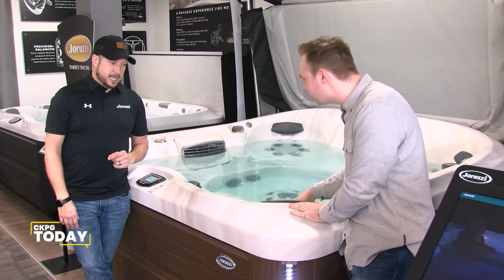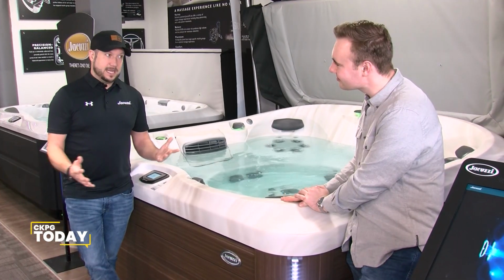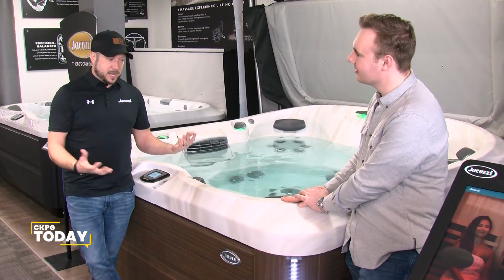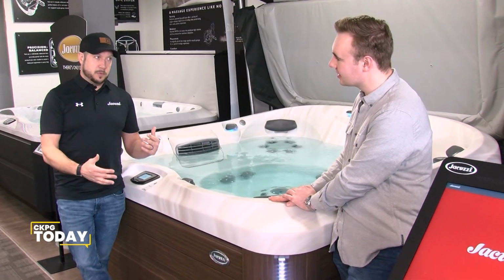Keeps going. So less chlorine than anything on the market. You know, there's really nothing that can touch it. Salt breaks down into chlorine, so you still get a higher chlorine system. This is a natural way, the first natural way to really have a hot tub.